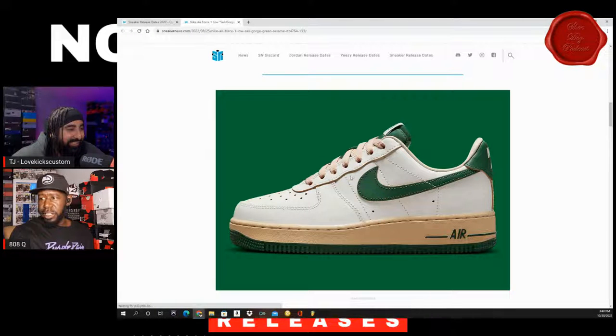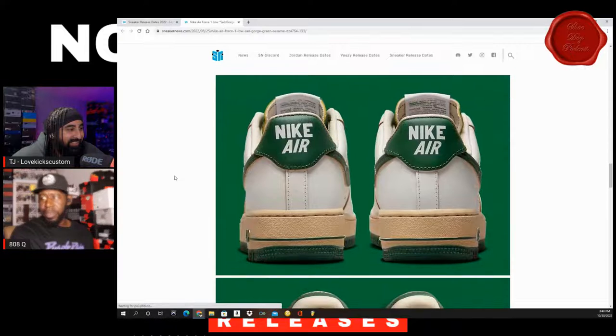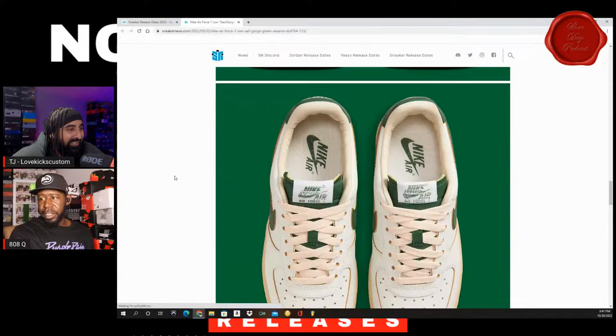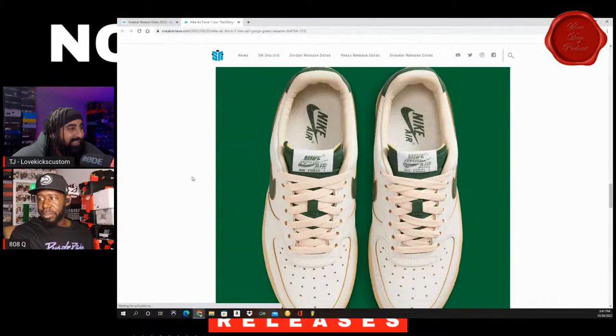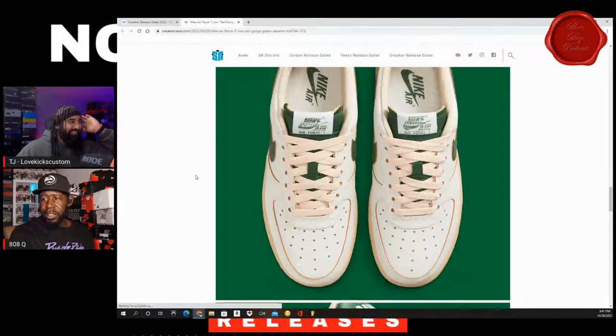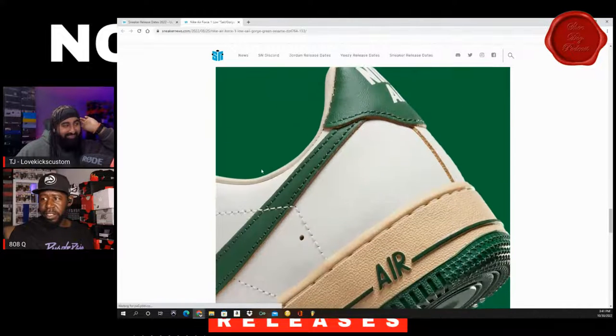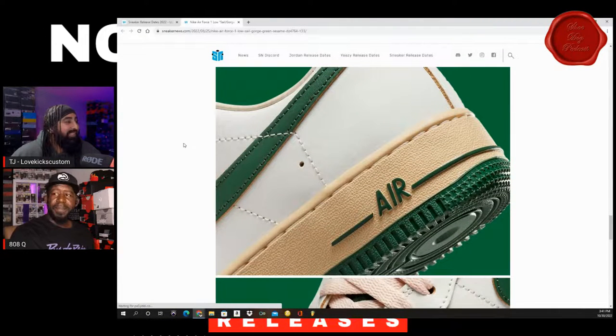Yeah, stitching, definitely. The extra stitching on this, like this is dope, bro. This is a really dope Air Force 1, vintage everything. Look at the tag, bro. They did this. The leather cuts, aged everything. They did this. I'm giving this a 5.